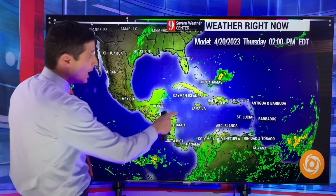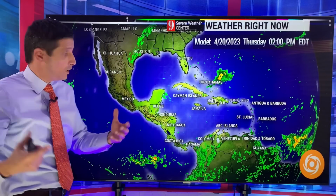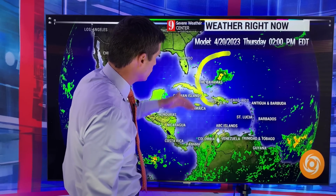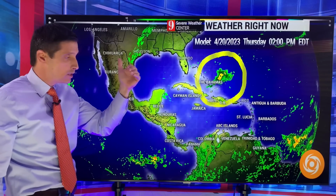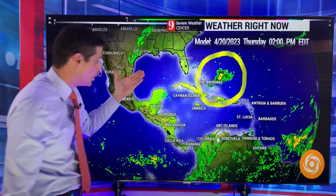All right, going out in time, exactly what I'm talking about. This is by tomorrow afternoon. You see more of a blob of rain here, so especially the southern Bahamas, a better chance of rain, very close to the central Bahamas. Most of it stays, though, just to the northeast. With that, still close to this area, better chance of rain in here, not as much.